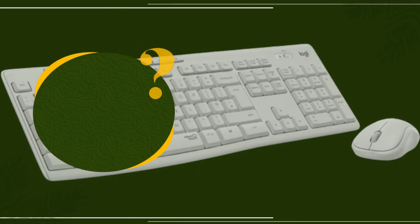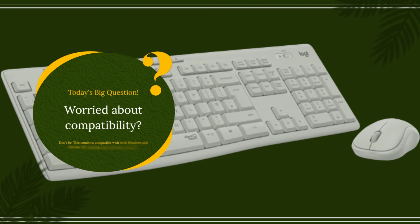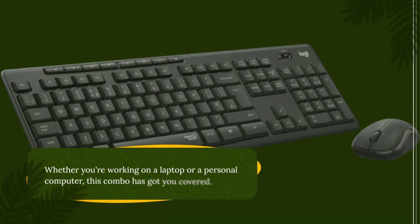Today's big question: worried about compatibility? Don't be. This combo is compatible with both Windows and Chrome OS, ensuring plug-and-play simplicity. Whether you're working on a laptop or a personal computer, this combo has got you covered.